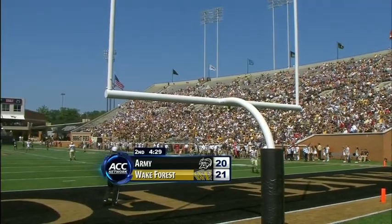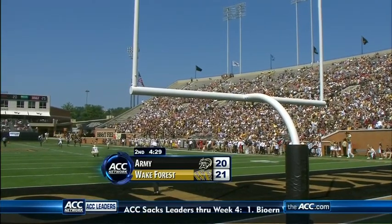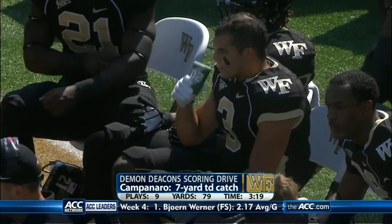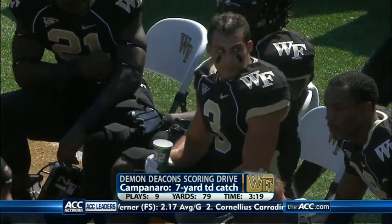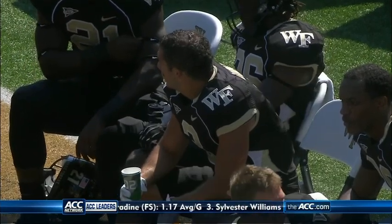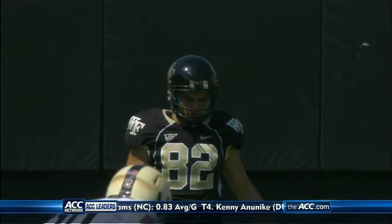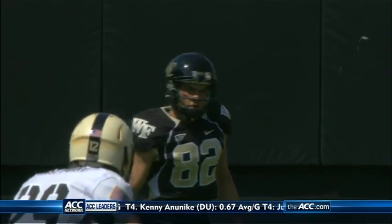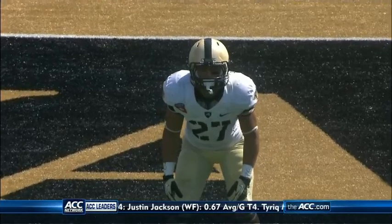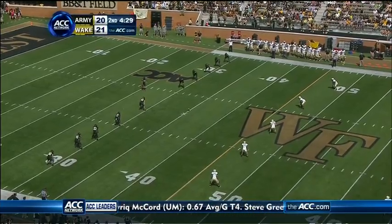All right, Dave Baker, thank you very much. Wake Forest 21-20 here at Winston-Salem. Michael Campanaro, his 3rd touchdown of the day. His 2nd touchdown reception, which sets a personal career high for him in a game. 9-play march helped in part by an incomplete pass that could have been an interception. He's got 8 catches today. He had 13 against North Carolina 2 weeks ago.